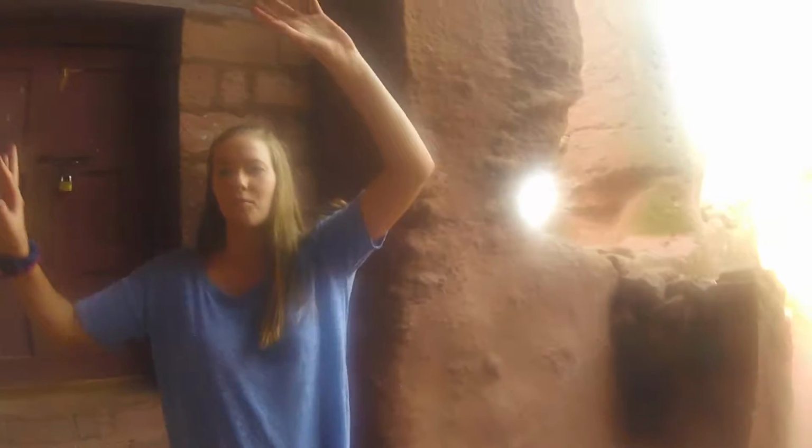I couldn't tell which wall was what, and I started hyperventilating. I was about to start crying. Griffin was freaking out. At some point, I just put both my hands on the wall. I was fine, and I started panicking.